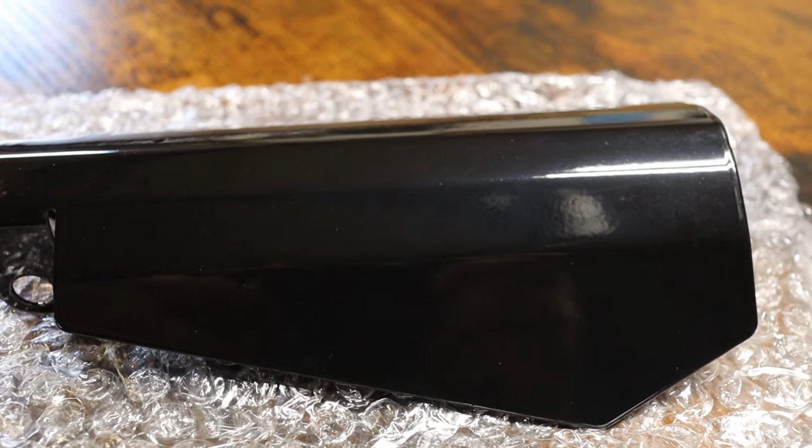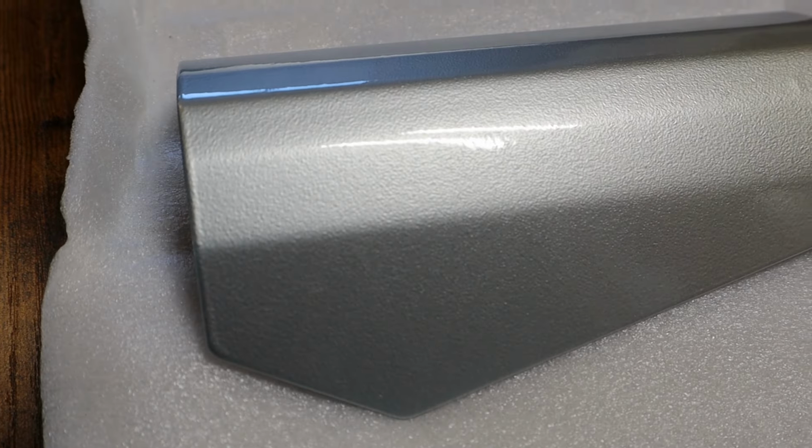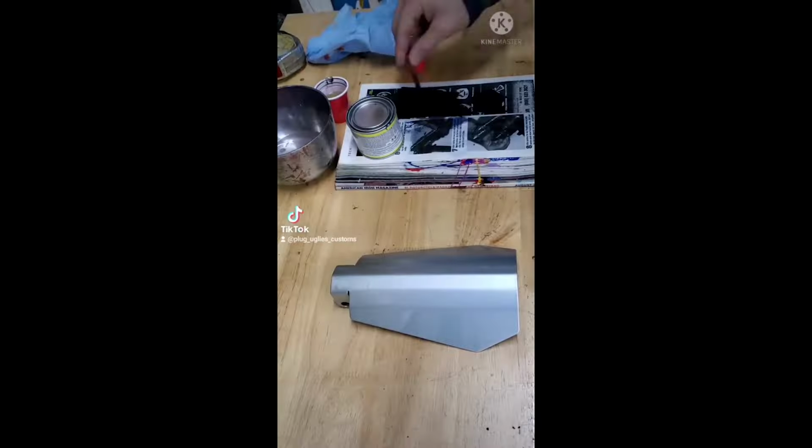They were originally black when I got them, but I had my buddy over at Allison Powder Coating redo them. We went with Porsche Silver because I'm sure Porsche Silver's going to add 10 miles an hour to the top speed. They looked okay when he brought them back to me, but I was already skeptical about putting them on the bike, so I decided we needed to do a little something else to them. So I took them over to Cody at Plug Ugly's Customs, and I asked if he could put a little paint on them or something to make them just a little bit cooler.